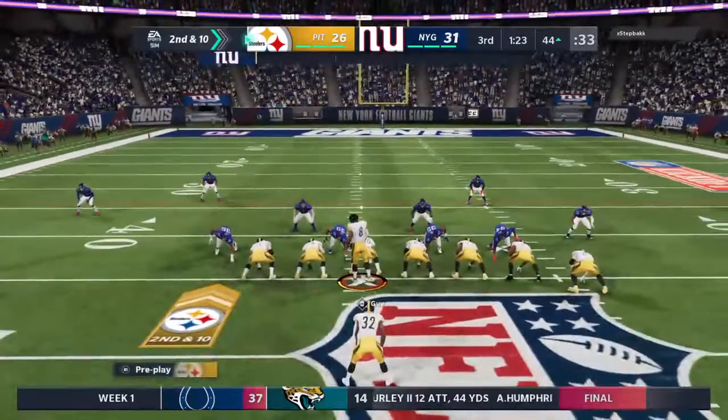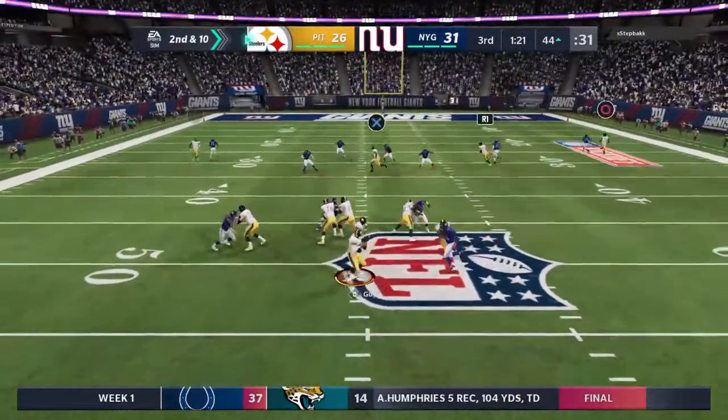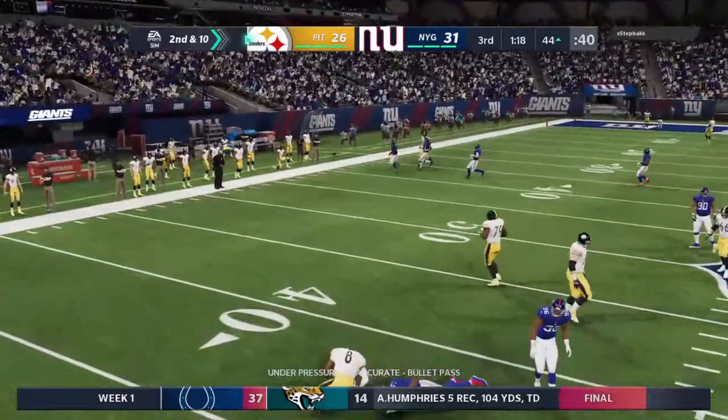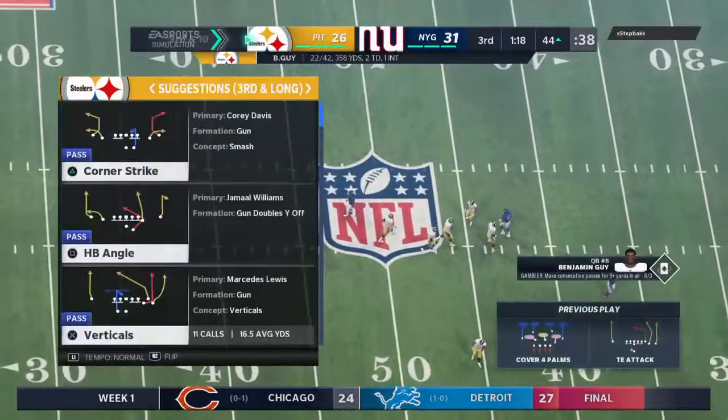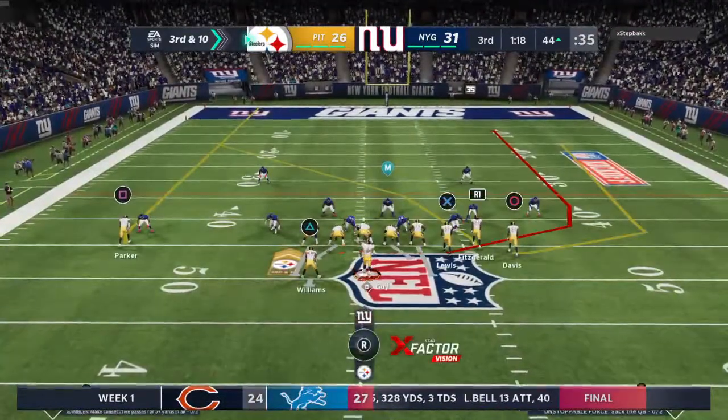Third quarter from MetLife Stadium. Here's a 2nd and 10. Steps away to his left, and that is incomplete here. The veteran tight end Mercedes Lewis, the intended receiver. Big play coming up. Here's 3rd and 10.